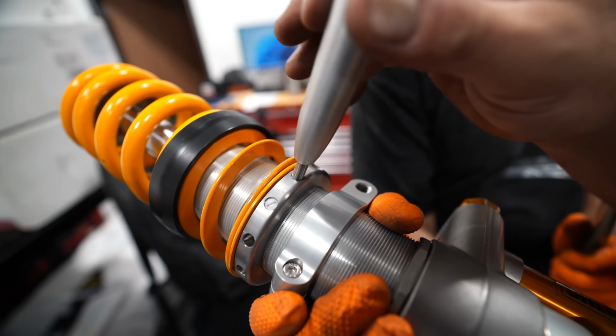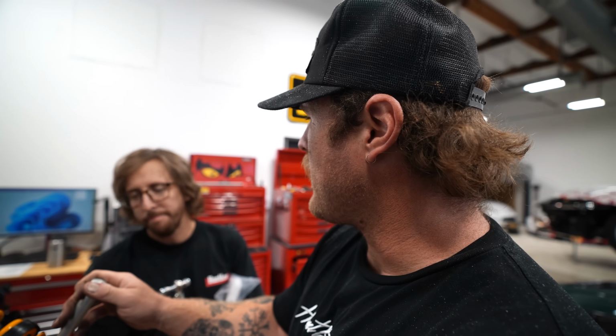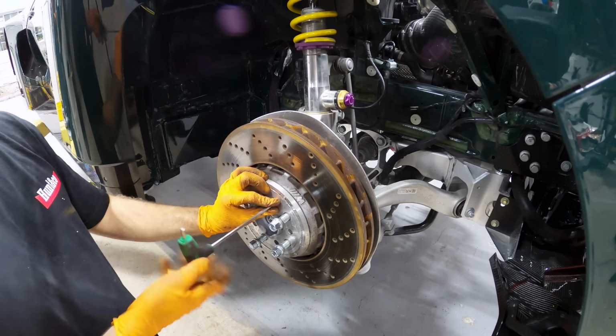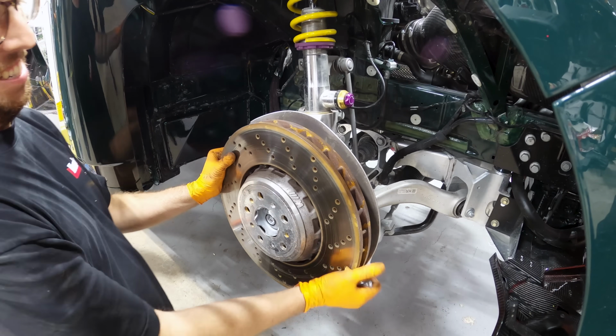So this pin wrench is so much better than the lock collar wrenches that you have on every other coilover. We're gonna take all these and throw them on all four corners now. Taking off the struts is rather easy. The first thing that needs to be done is we need to take off the rotors, which has a set screw that you can take off from the hub.